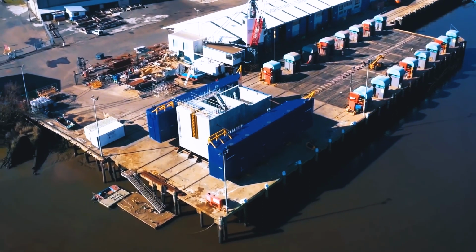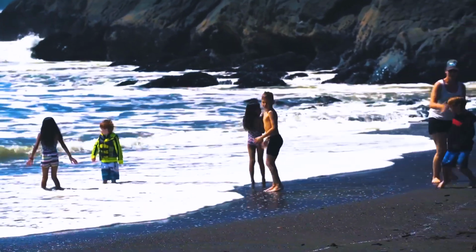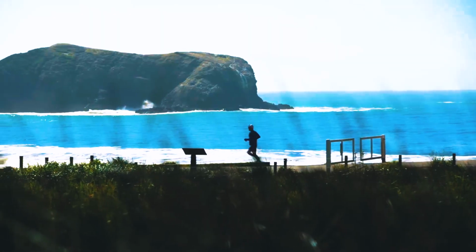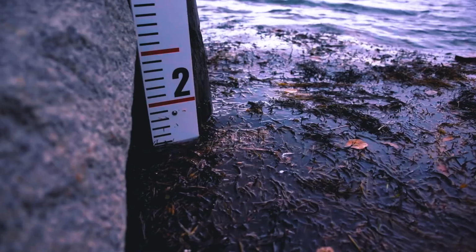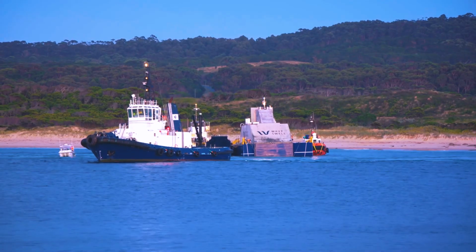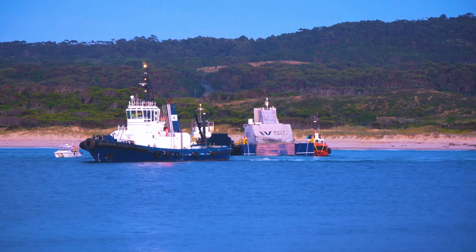Many coastal communities are already suffering from the effects of some level of climate change in regard to higher sea levels and more extreme storm events. This technology can help to alleviate that and act as an adaptation measure for those communities.